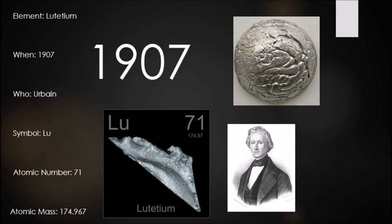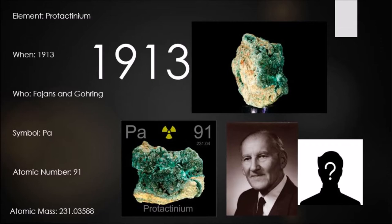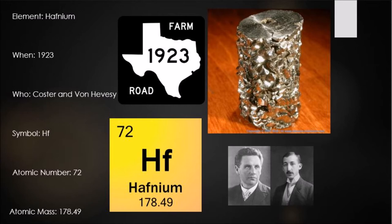Later, protactinium was found in 1913 by Fagent and Göhring. Its symbol is Pa, atomic number is 91, and atomic mass is 231.03588. Successively, hafnium was found in 1923 by Coaster and von Hefze. Its symbol is Hf, atomic number is 72, and atomic mass is 178.49.